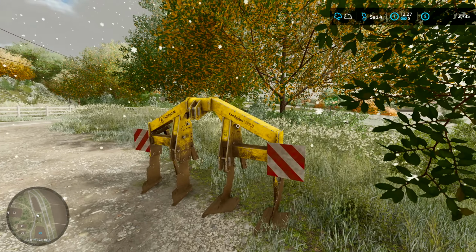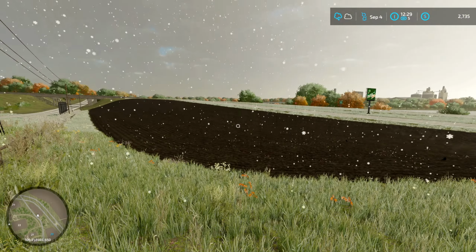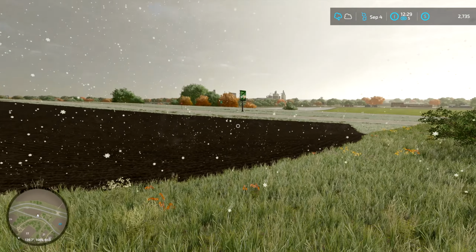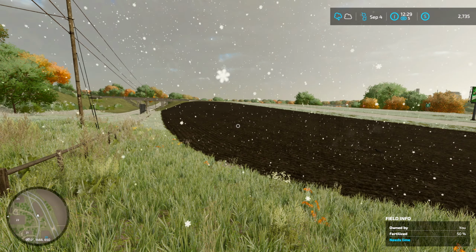Not good. I don't know what we're going to do with this field. I don't know if we're going to be able to get a crop in. I'll have to see if we can get some sort of a winter crop in. But I don't know. We also don't have equipment to do that. And we don't really have money. So I think our next priority is just going to be money.